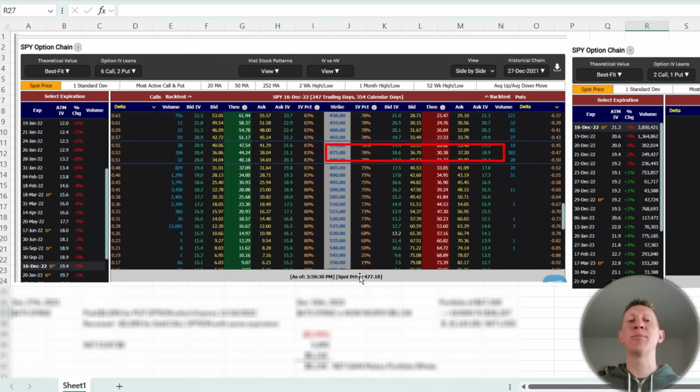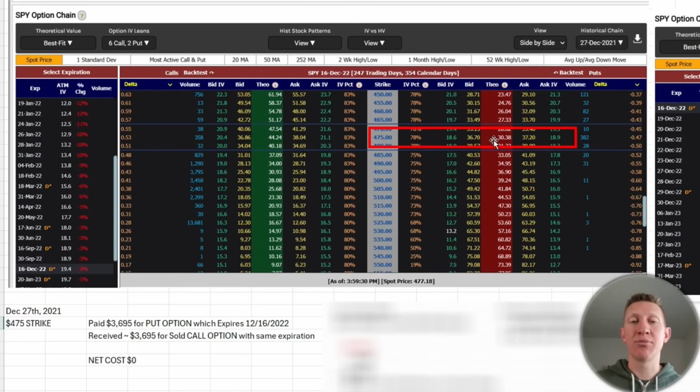To keep things simple, let's assume we purchased the shares for $475 per share. So if we bought 100 shares, that'd be $47,500 is our cost basis. Now, on this date in December, let's say we purchased this option right here to protect our portfolio. We didn't want to lose any money at all. That would have cost us approximately $3,695, right in between the bid and the ask. So we can see that right down here. December 27th, 2021, we purchased one 475 strike protective put. And that cost us $3,695 for the put option.